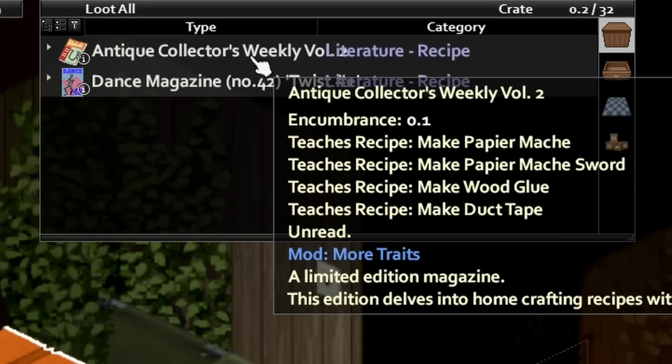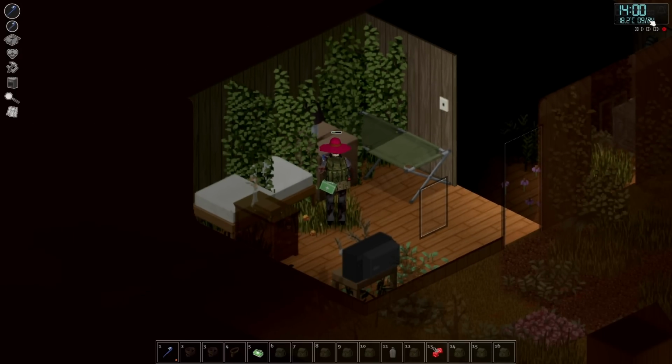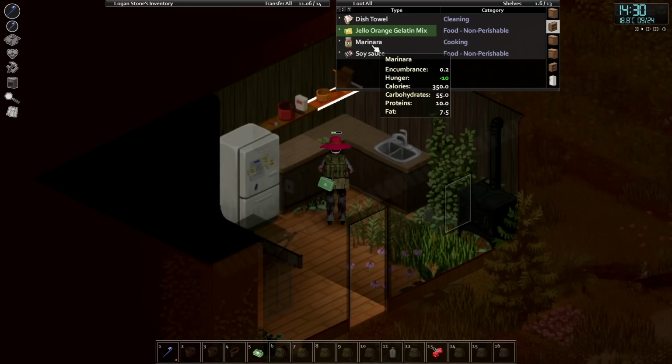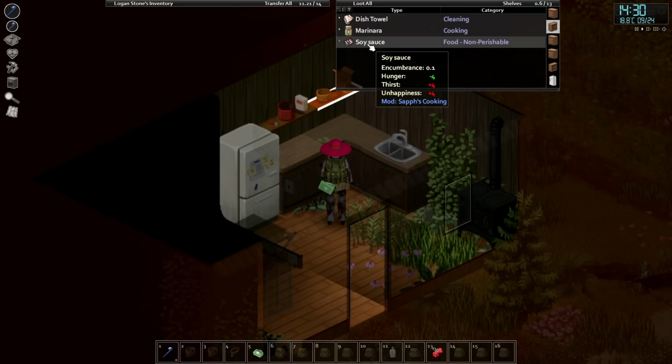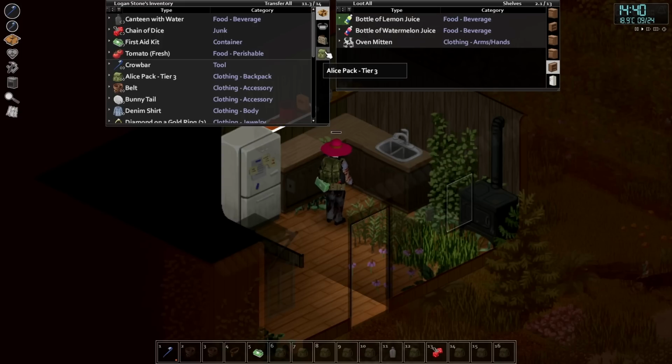Antique collectors. These are really rare if you don't have the trait for it. We can make paper mache, make wood glue, make duct tape. Oh my god, make a paper mache sword. And twist one, even better. Right, that's pretty cool. We can make duct tape. Orange jello. We've got some soy sauce. That might be quite good as a condiment. Liver pate, sure. I'll take the juice. I think it gets rid of our unhappiness, so I will take it.